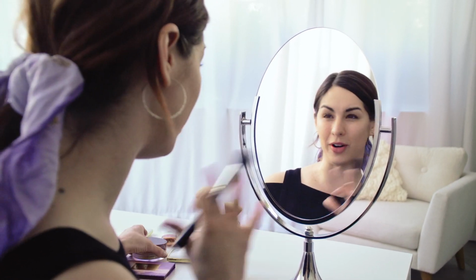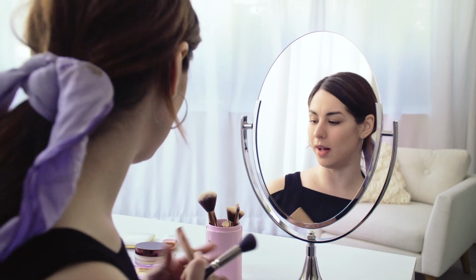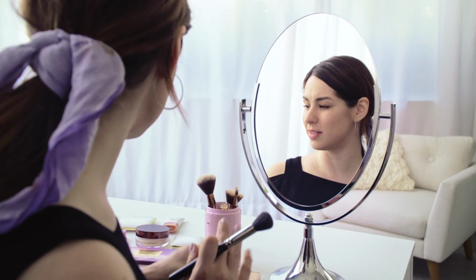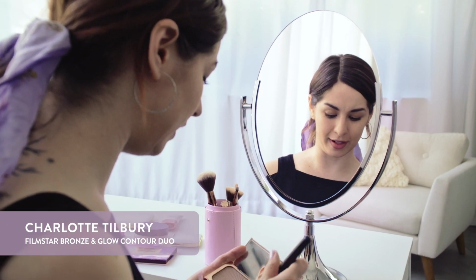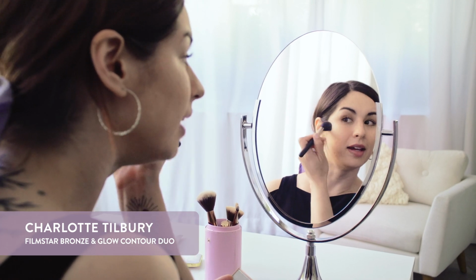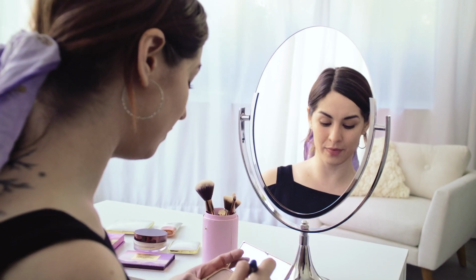You don't want to do powder and cream. You want to do it carefully. So I think I'm gonna do a little blush first. No, I'm gonna do highlighter first. So I'm just taking a powder highlight and just applying it. It's pretty subtle, and that's okay.